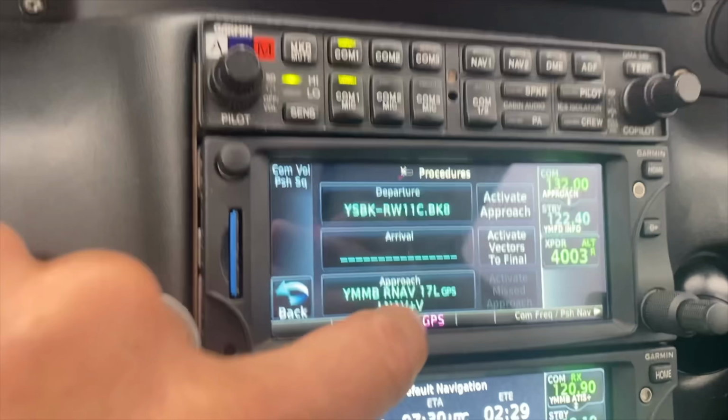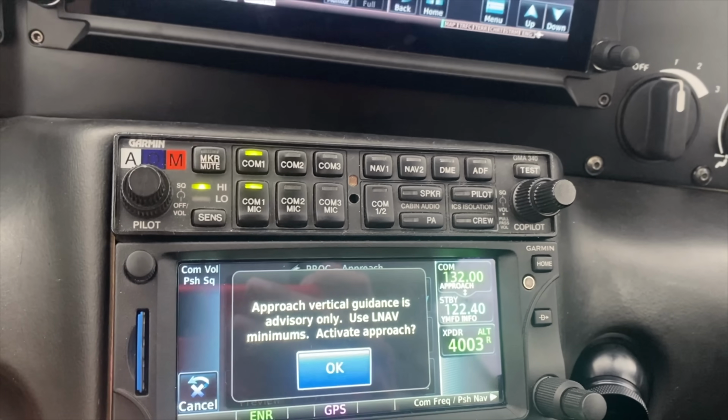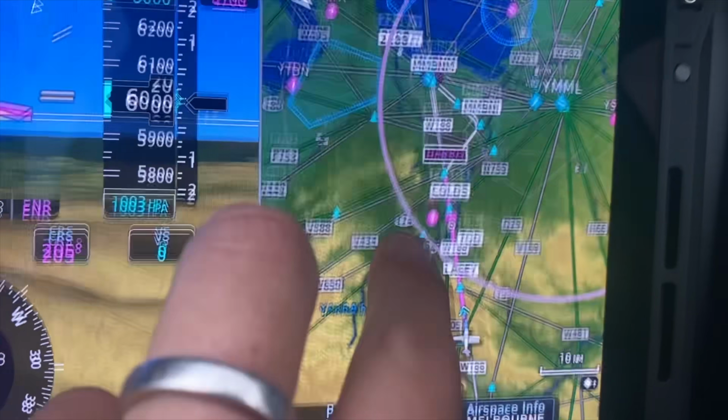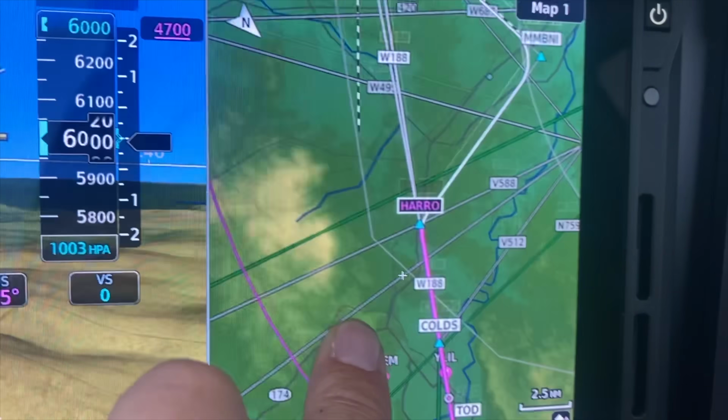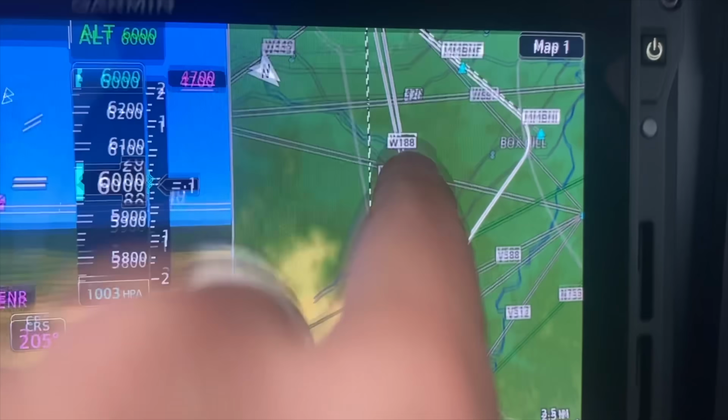I just go into my approach and make sure I've got Harrow, and I just go load approach and activate. It doesn't actually change anything because if you look on the moving map, we were already going via Harrow, but it just means now it will sequence on from Harrow into the RNAV as opposed to taking me on my track back to Moorabbin.